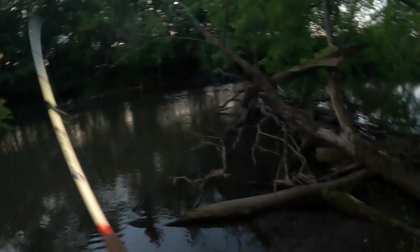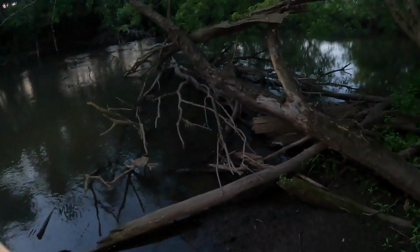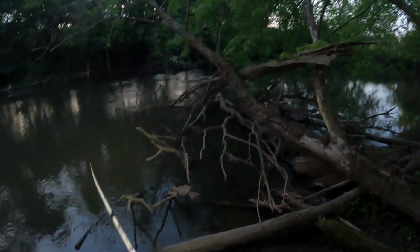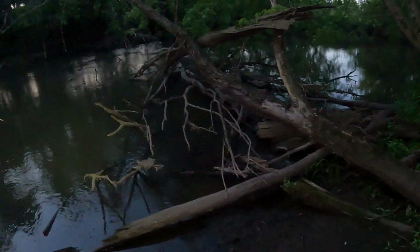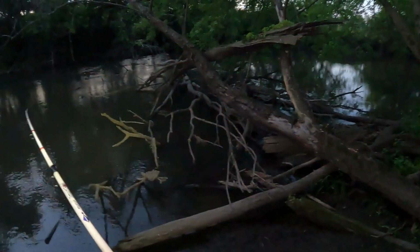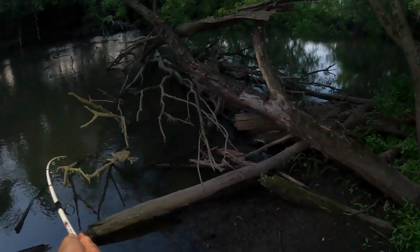I think I got something on this pole, but it's trapped in the snag. Now, I don't know how to get it out of the snag actually, but it is quite, I don't know if it's big or not. This is the problem with fishing snags.